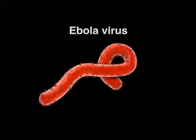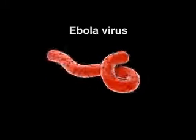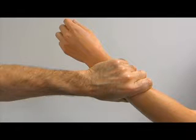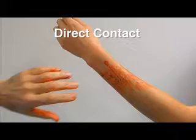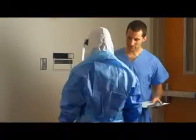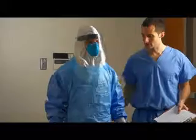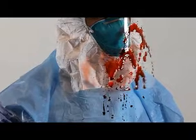In light of the threat of Ebola virus disease, it is important to emphasize proper precautions for infection control in healthcare settings. The routes of Ebola virus transmission include direct contact with an affected person's body fluids or indirect contact by working with contaminated instruments or supplies. Personal protective equipment, or PPE, is used when there is a risk of exposure to infectious material. PPE is designed to protect the skin and mucous membranes from exposure to pathogens.